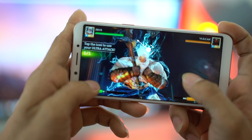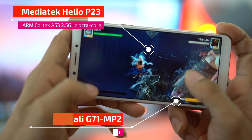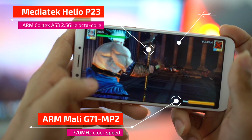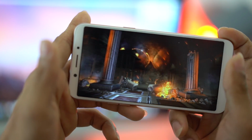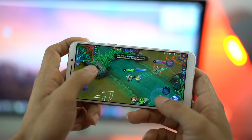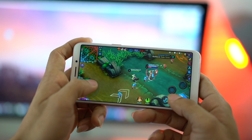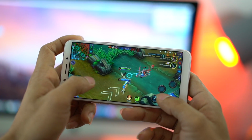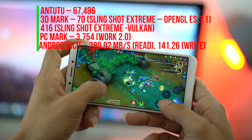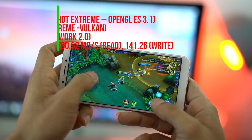Powering the OPPO A83 is a MediaTek Helio P23 octa-core chipset, Mali G71 MP2 GPU, and 3GB of RAM. It's the same configuration as the OPPO F5 Youth. Performance is smooth when it comes to handling day-to-day tasks, and it didn't stutter when switching between apps. It's also good when it comes to gaming apps like Mobile Legends, Hit, and Skullgirls. Warming can be felt on the upper part near the camera, but not too much to be a problem. Check out the benchmark scores.